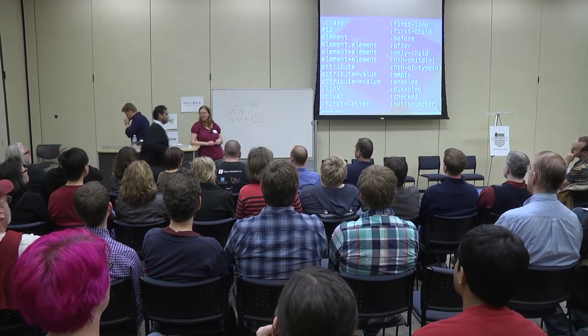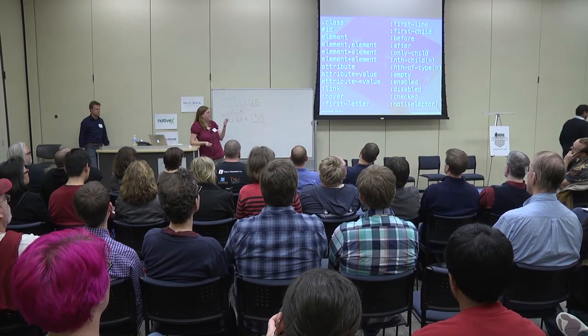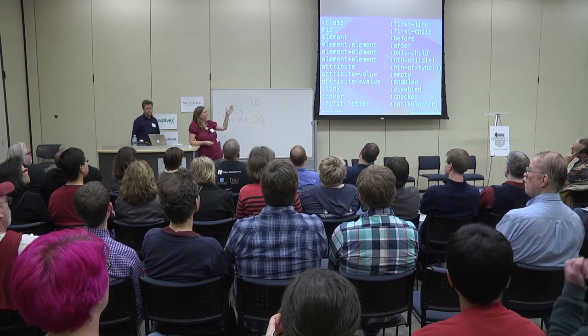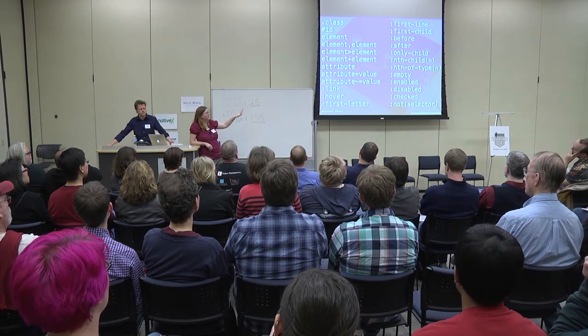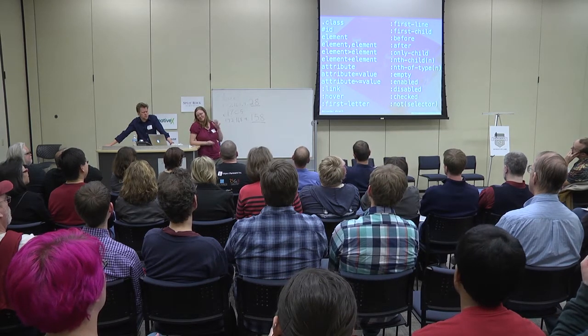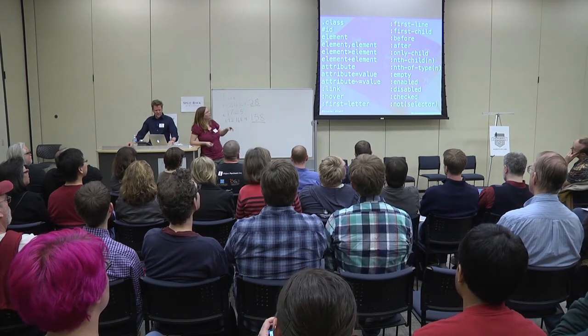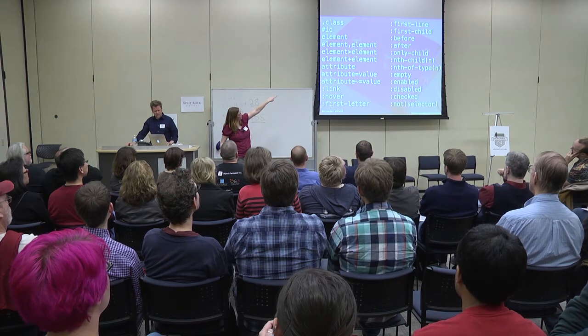So there's also another really handy thing in HTML5 and CSS3. It's selectors. These are most of the selectors you can use right now. I'm not going to go over these. Although there will be a quiz at the end. Yeah, there will be a quiz. So memorize them. My favorite one that I use is element greater than element.